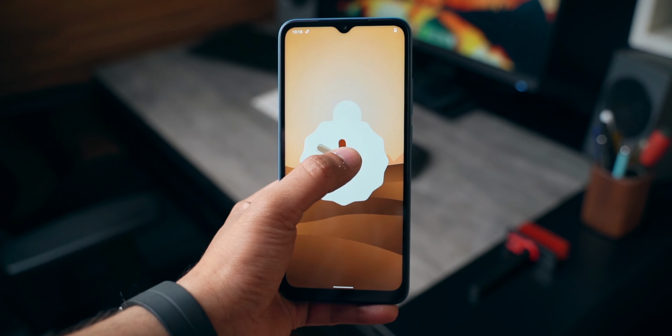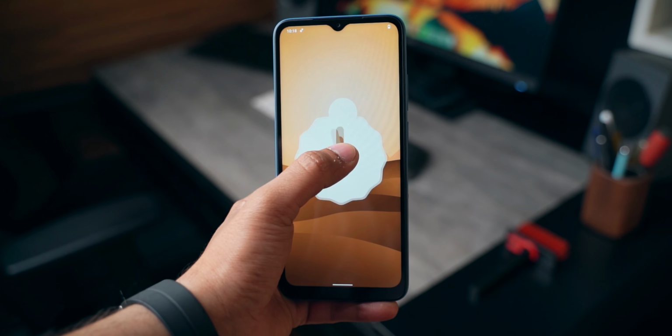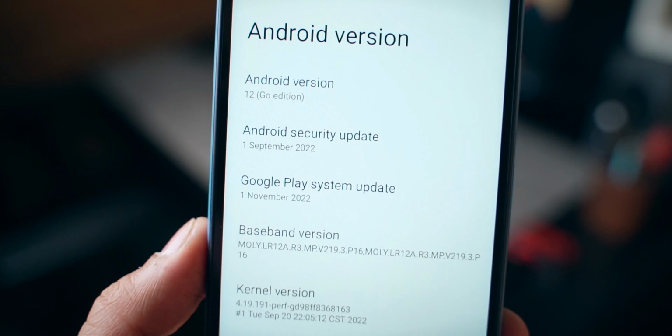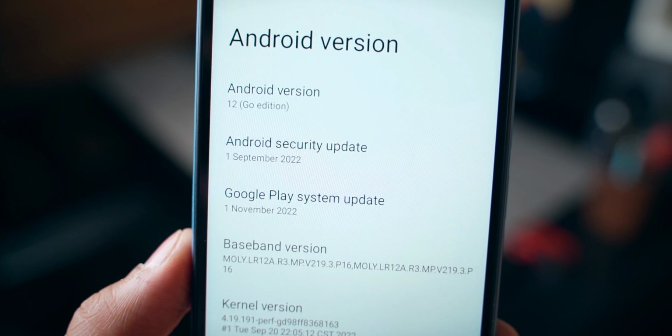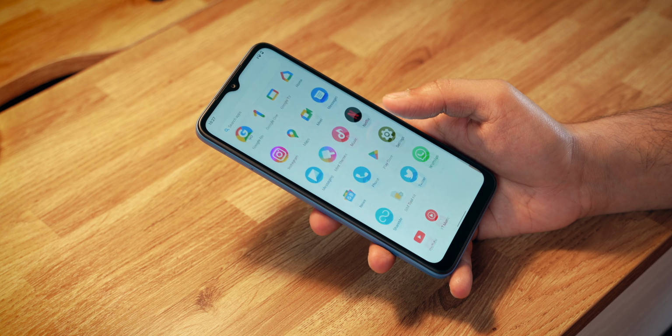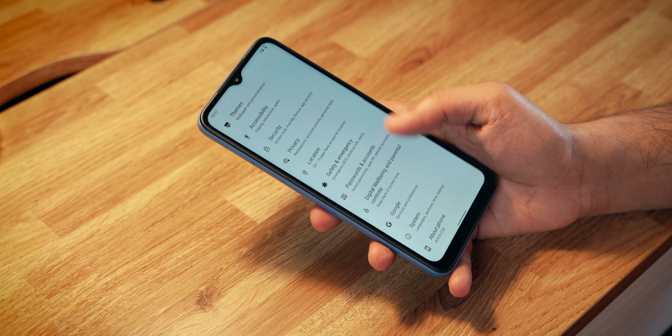But anyway, it is Android 12 Go Edition. Android Go is a lighter version of Android, which is for such smartphones. Smartphones which do not have the best specifications. And Android Go is a really good experience because it is stock Android. So you don't get full-fledged MIUI on this smartphone. You get stock Android, which is Go Edition.